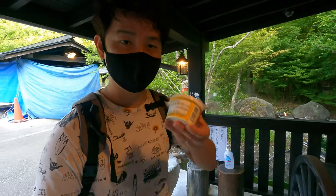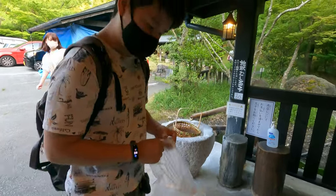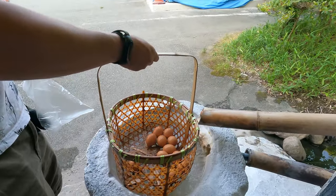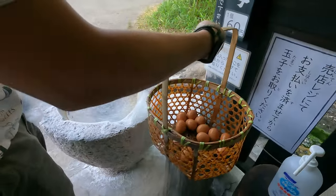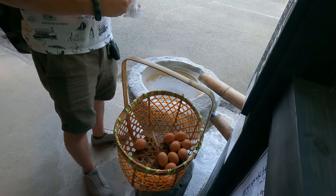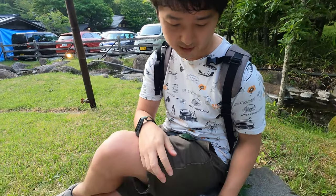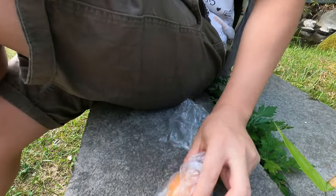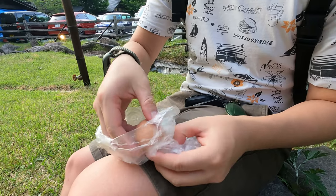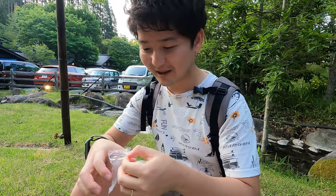I got the egg and she got the ice cream. They gave me the bag with salt inside. So, let's take the top from here, and then, oh my goodness. What is it? It looks really hot. Okay. The egg, it's super hot. I think I'm just gonna break it inside. Onsen tamago. This is just gonna be a regular tamago.